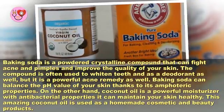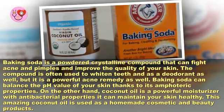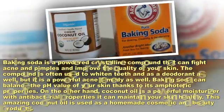On the other hand, coconut oil is a powerful moisturizer with antibacterial properties. It can maintain your skin healthy. This amazing coconut oil is used in homemade cosmetic and beauty products.